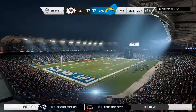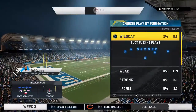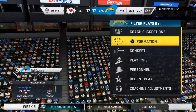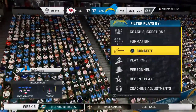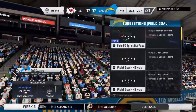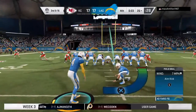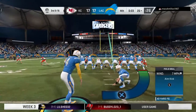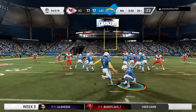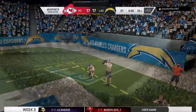So now the onus will fall on the shoulders of Josh Lambo. And a timeout comes in. The whistle's blown with 3 seconds remaining. So now the onus will fall on the shoulders of Josh Lambo. With 3 seconds to go, this for the win. And Lambo, he missed it. He missed it left. No good.